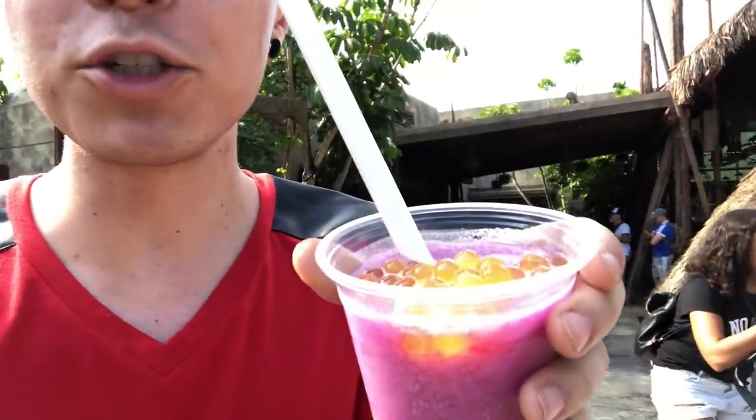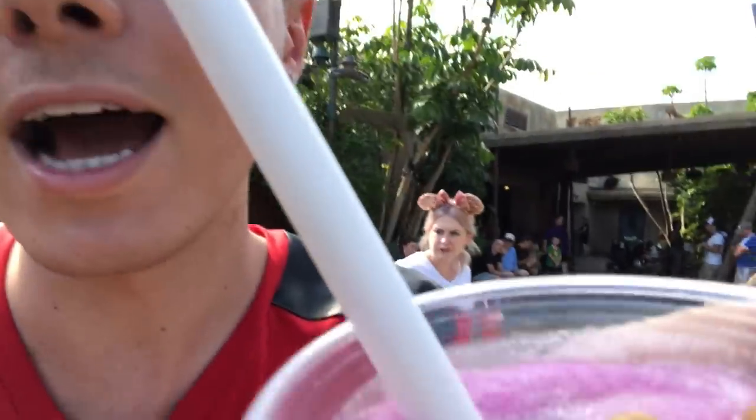Amazing, wow. So we just did the Avatar ride and it was lit. The line was supposed to be 2 hours, but it was only like 1 hour, so that was cool. I got this really cool drink with boba balls. And they use a paper straw. Good for you, Disney. Not destroying the environment. I'm pleasantly surprised.